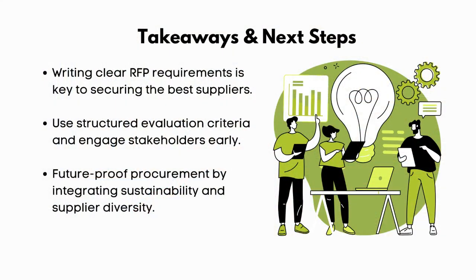So let's recap. Writing effective RFP requirements is a game changer for procurement success. By following these steps, defining your objectives clearly, including clear and comprehensive requirements, including ESG, engaging your stakeholders early, and collaborating as a team in a fair and effective evaluation process, you will ensure success in building long term trusted supplier relationships, save costs, and strengthen and diversify your supply chain.